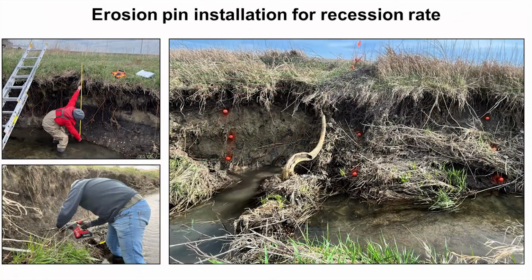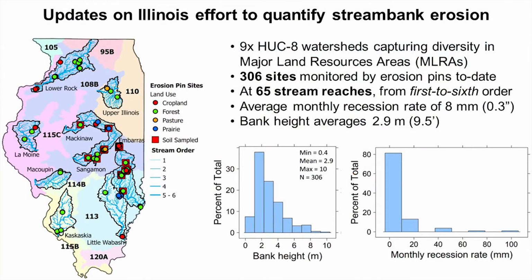This is what the pin work looks like. These pins are put into different layers that we think have different amounts of phosphorus, and we're also measuring the actual phosphorus in the banks. Most studies don't do that. This is our coverage currently. So we've got, I would estimate, 90% of our sites pinned up. That's the map on the left. So far we have 306 sites across the state and 9 of our HUC-8s.